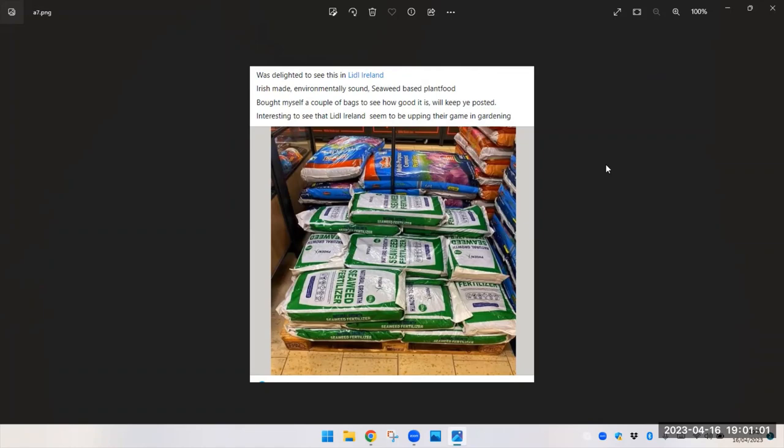Right, saw this as well. We're delighted to see this in Lidl, Ireland. Irish made, environmentally sound. I've said this before, seaweed based plant food. Bought myself a couple of bags to see how good it is. We'll keep you posted. Interesting to see that Lidl, Ireland seem to be up their game in garden. And I just asked the question myself, is it just in Ireland?